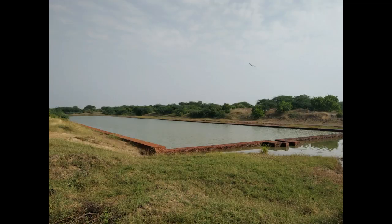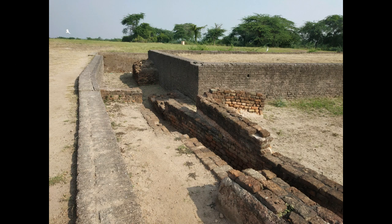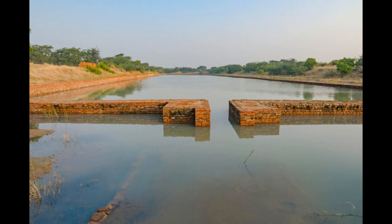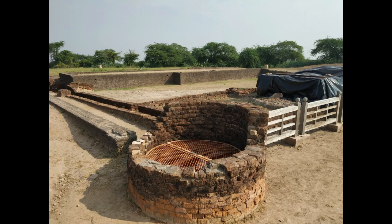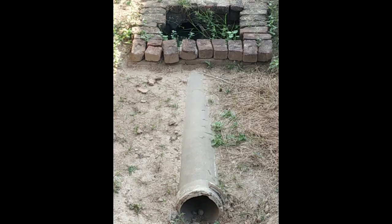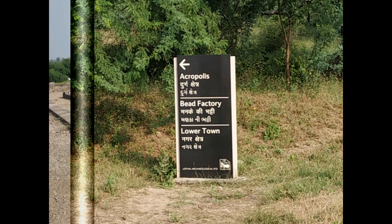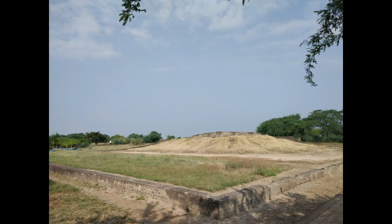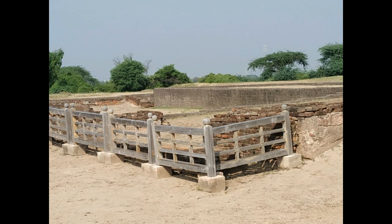The most astonishing factor is the water drainage. There was a separate pathway for wastewater and clean drinking water from well to the houses. Each house in Lothal had proper toilet and water connection. Imagine 4,800 years back. It is considered on par with Mesopotamia and Egypt.